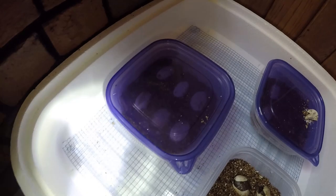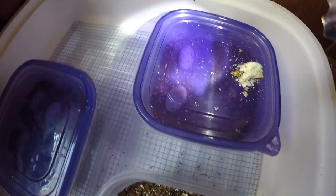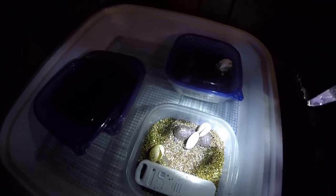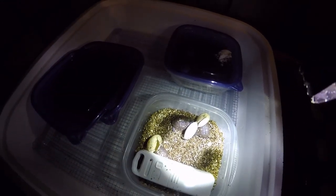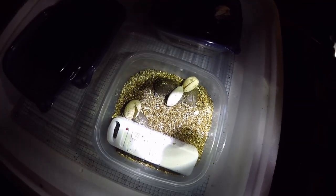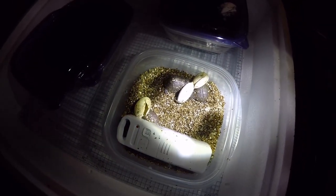And after these four, I've still got six over here. And I've got two over here. Time to go take a look at the incubator again. Oh, look at that. They're all out. Well, it might be time to clean them up a little bit and see what we got.